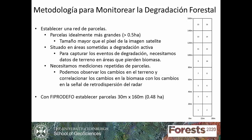For this project, we wrote a protocol for monitoring degradation and came up with this long, narrow strip plot.